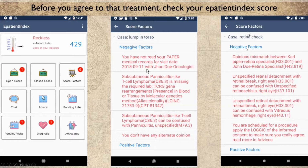More negative factors in your score. You have an opinion mismatch between your main opinion and your second opinion. Unspecified retinal detachment can be confused with unspecified retinoschisis. You are scheduled for a procedure. Apply the logic of the informed consent to make sure you really agree. Read more in advices.